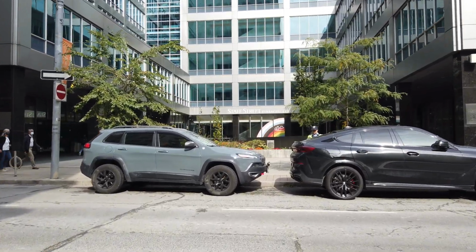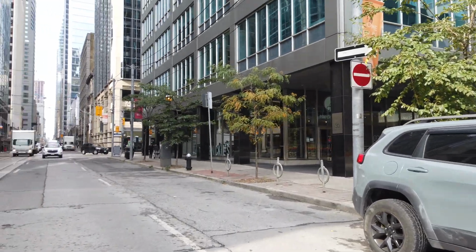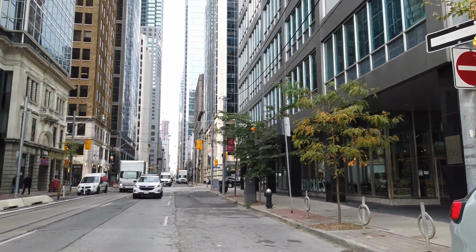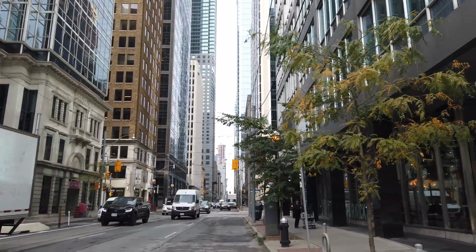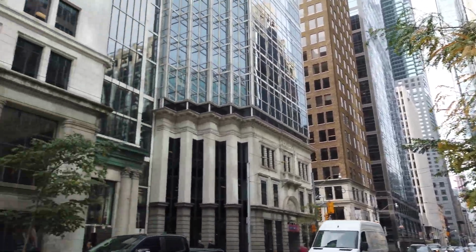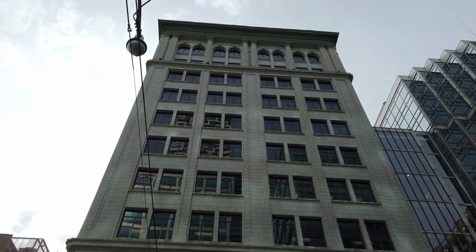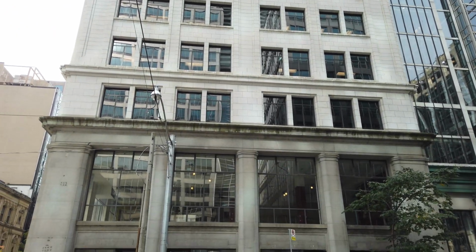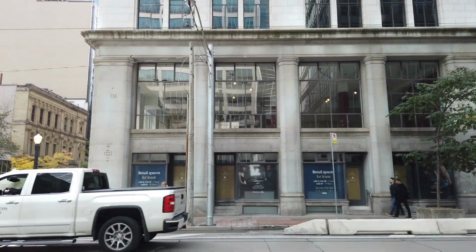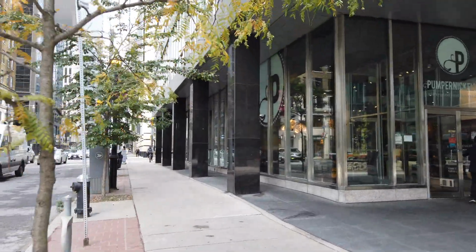Alright, I'll just cross to the other side and we'll get a look at that nice old building I just talked about before I make my way over to Victoria Street. And here it is here. Probably one of the earliest skyscrapers of the era. Of course, it's not a skyscraper by modern standards.